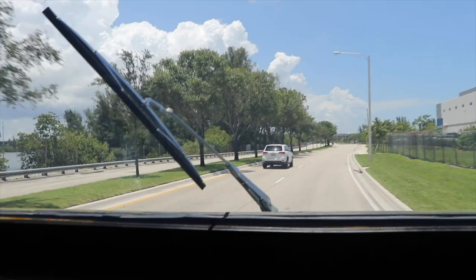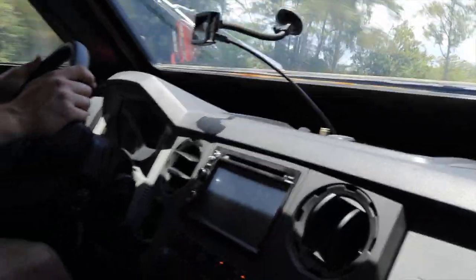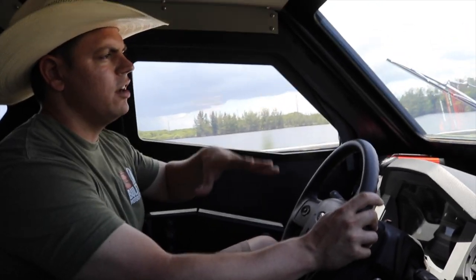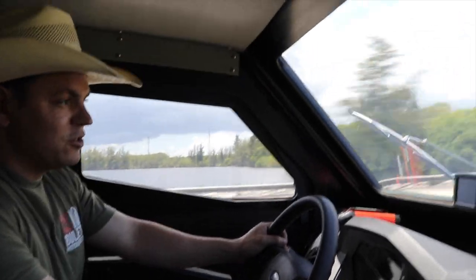So it is really peppy, so if you have a situation where you need to get out of the way, you can. Right now we're going 40 miles per hour with no issues at all. There are several bumps that we're going to come up to. I want you to listen to how the suspension reacts, because this is 17,000 pounds on an F550 chassis. Doesn't drive like a regular truck. Here come the bumps.